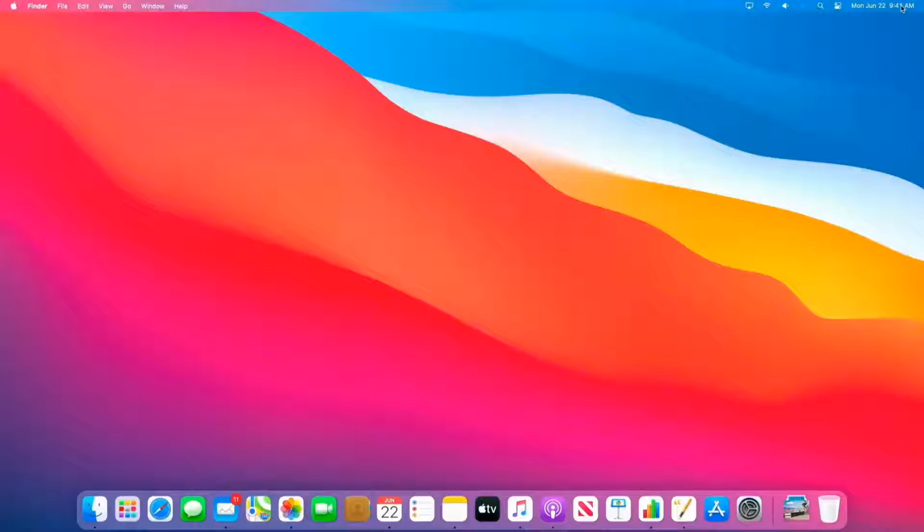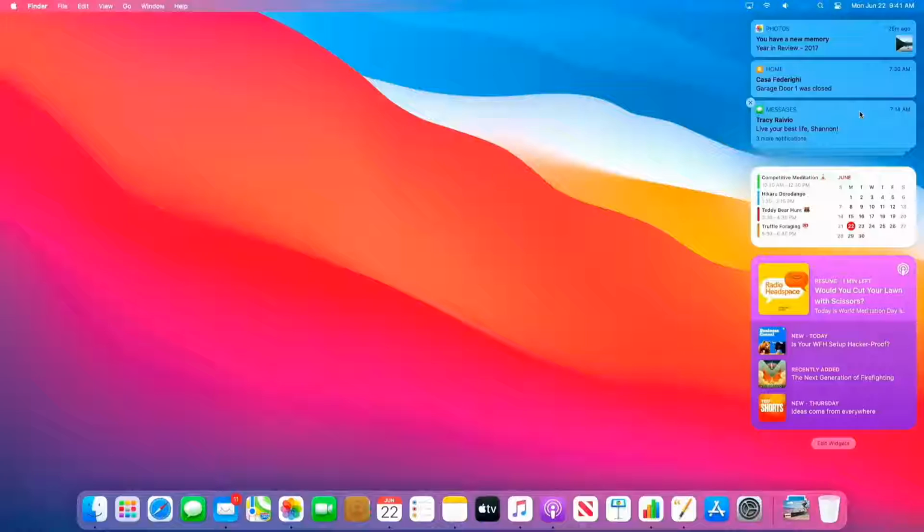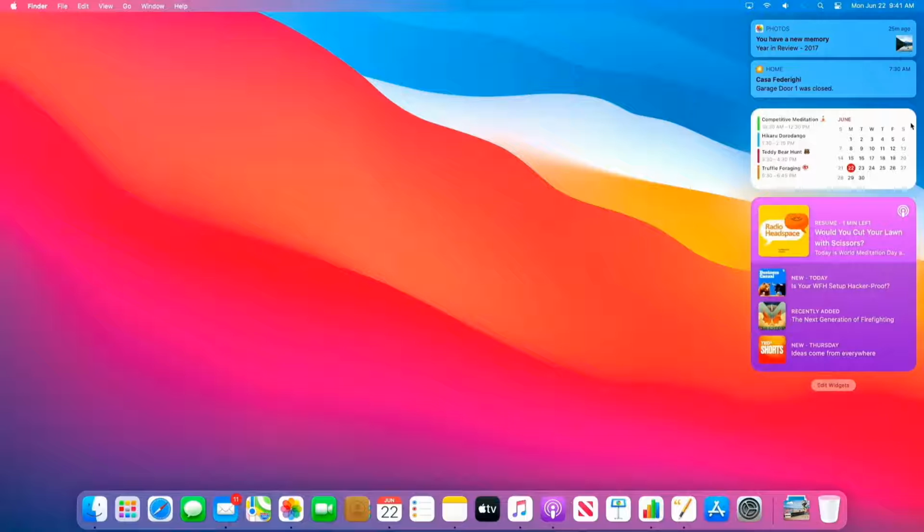Now, we've also reinvented Notification Center. You can access it by clicking on the time in the upper right. And as you see, we now have a single view that brings your notifications and widgets together all in one place. And we now group related notifications together. You can easily expand them to take a closer look or clear them all out in one step.